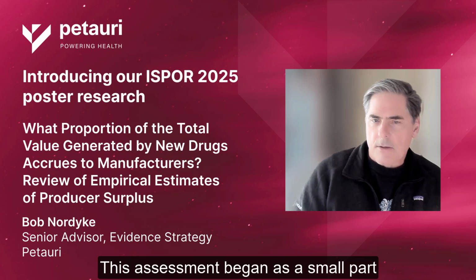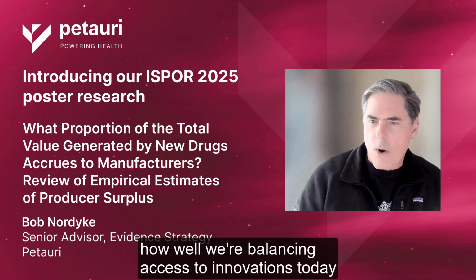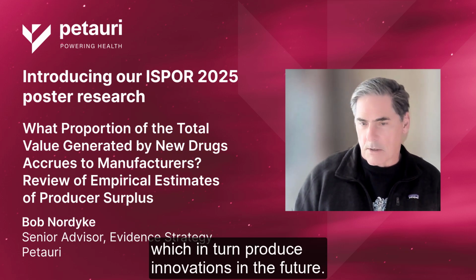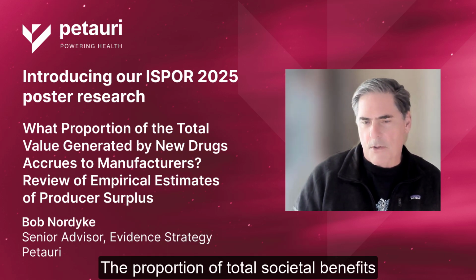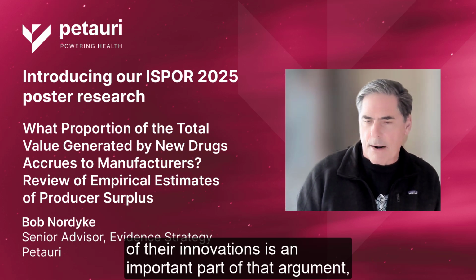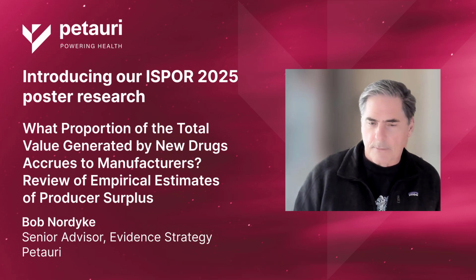This assessment began as a small part of a larger project on dynamic efficiency of the pharmaceutical industry, which gets at how well we're balancing access to innovations today versus R&D investments, which in turn produce innovations in the future. The proportion of total societal benefits that manufacturers receive as a result of their innovations is an important part of that argument. And as it turns out, the producer surplus literature is pretty interesting in its own right.